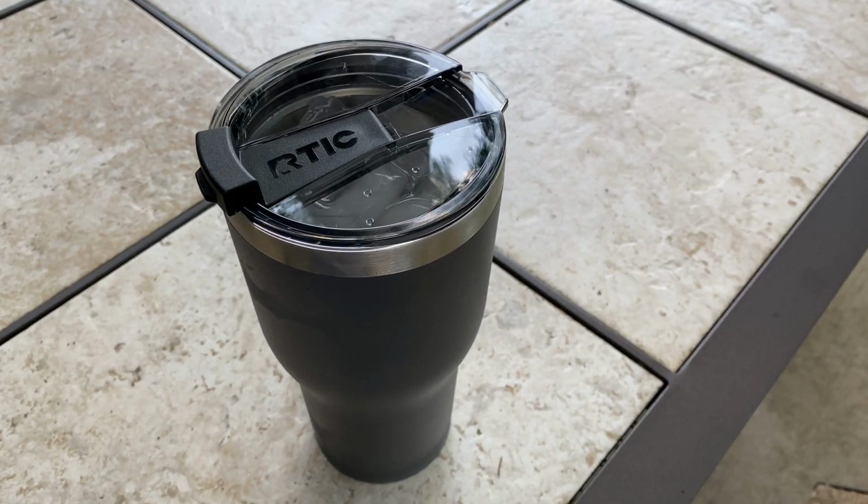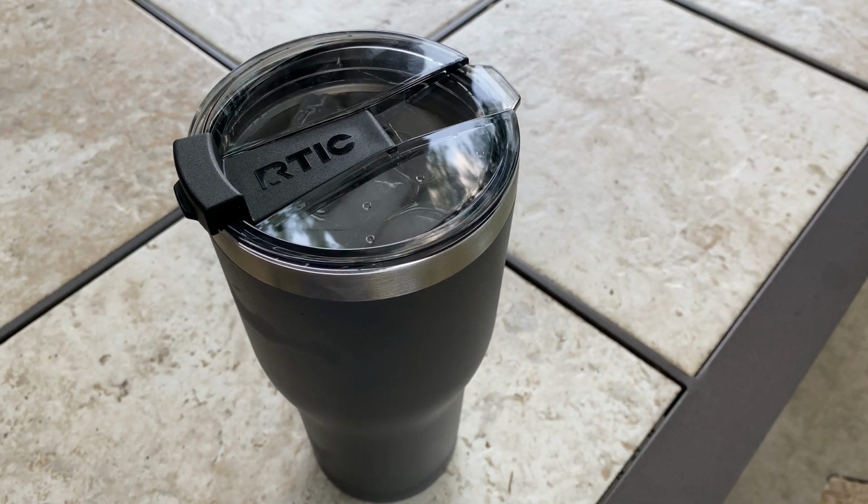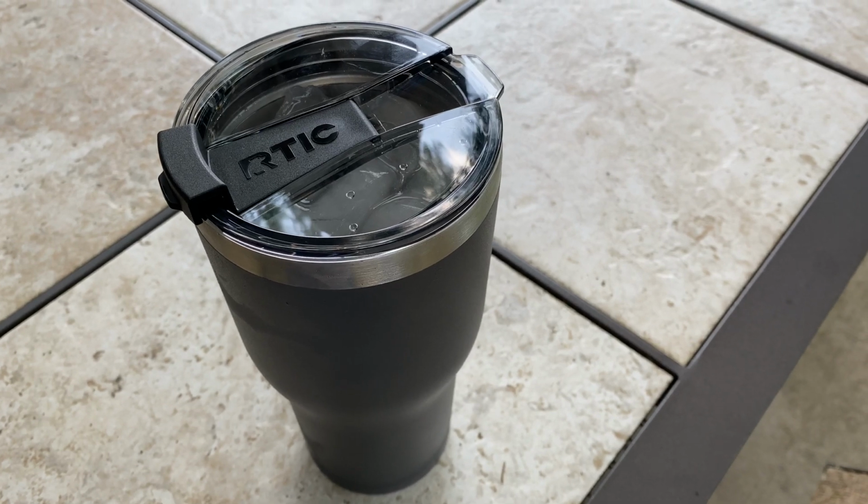So I'm gonna set the timer. I'm gonna check in on it in regular intervals, 30 minutes, an hour, hour and a half. Let's see if the ice lasts that long.